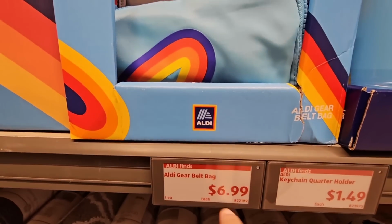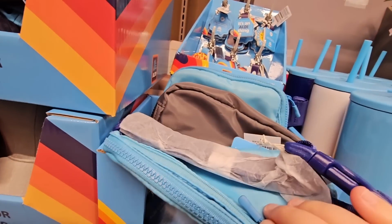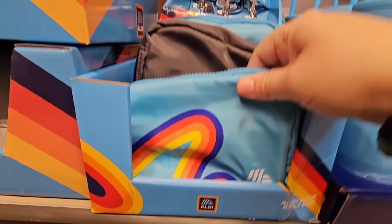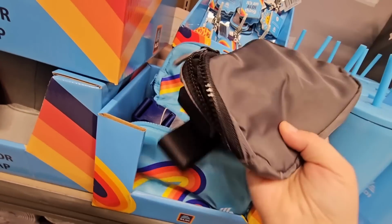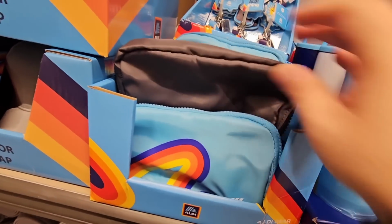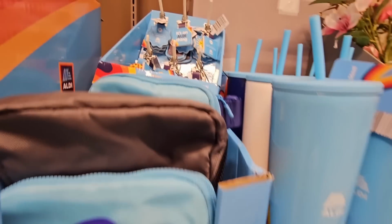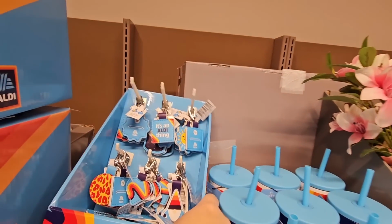And then you have the gear belt bag, $6.99. I like how they don't call them fanny packs anymore. So you have a solid gray, and then you have the light blue. And then for $1.50, there are the keychains back here.